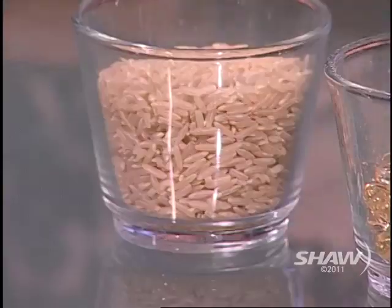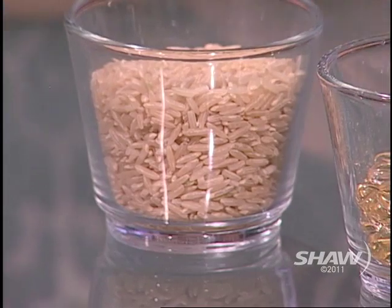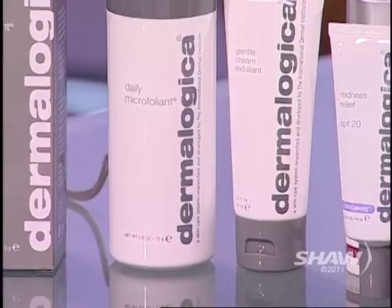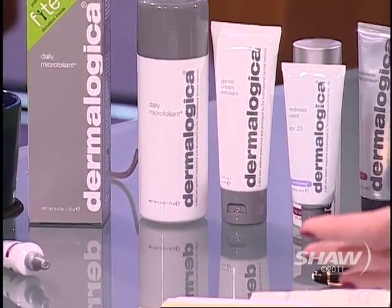What's this? Okay, well, I know it's not lunch. No, one of the ingredients that I absolutely love is rice, especially brown rice, because brown rice has a chemical in it that we've incorporated in several products at Dermalogica that helps soften the skin. And it's gentle. It's very gentle. So Daily Microfoliant is our number one bestseller around the world. It's based on brown rice or rice bran, the outermost coating of the brown rice. And it softens the skin, and we combine it with papaya and pineapple, and that helps digest the dead cells that accumulate on the surface of the skin.